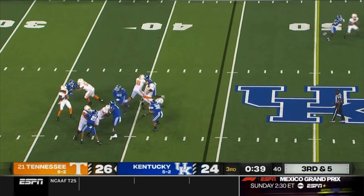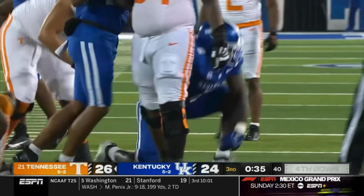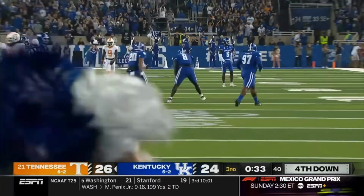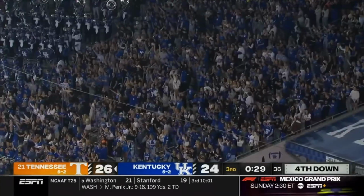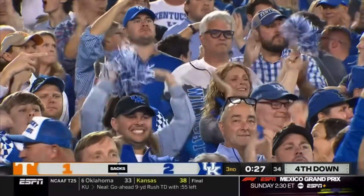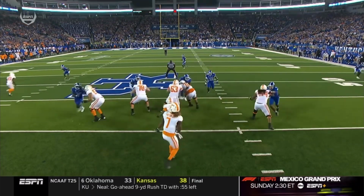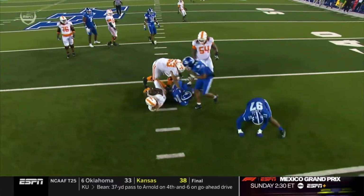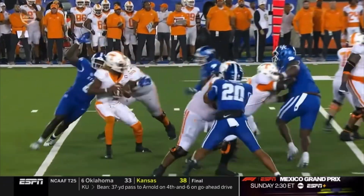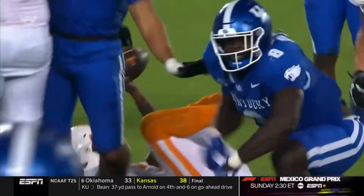3rd down and 5. Pressure, and Milton goes down. Oxendine, the first to him. Little game this way and bring the blitz this way, but everything kind of collapses over there on the left-hand side. Remember, that's Jeremiah Crawford now at left tackle, taking over for the injured John Campbell, and he just could not get it done against Oxendine.